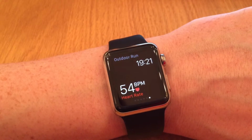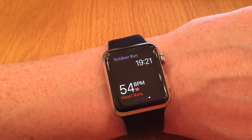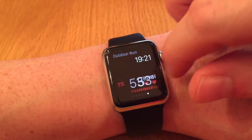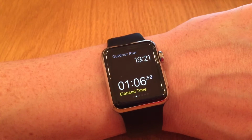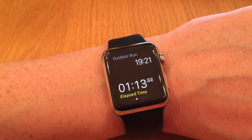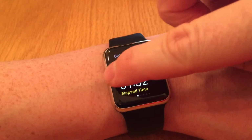It will take a little while for the heart rate to appear for the first time, but after that you will see the heart rate monitoring, constantly monitoring your heart rate. It would have been nice to see an option to get the elapsed time or some other view and the heart rate. I think in this area here the heart rate could be displayed, but that's not an option at the moment.